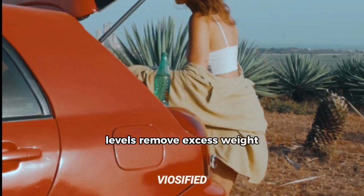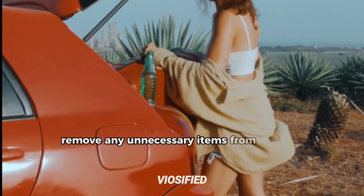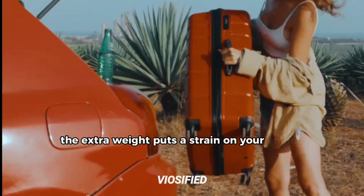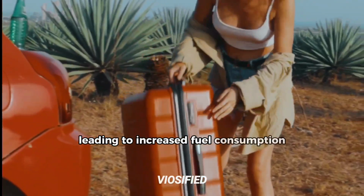Remove excess weight. Remove any unnecessary items from your car, especially heavy ones. The extra weight puts a strain on your engine, leading to increased fuel consumption.